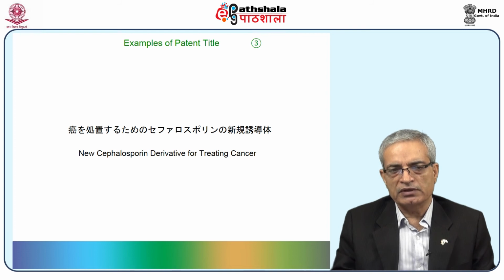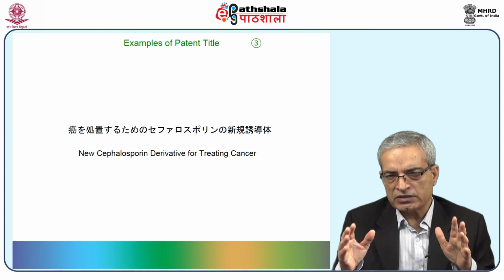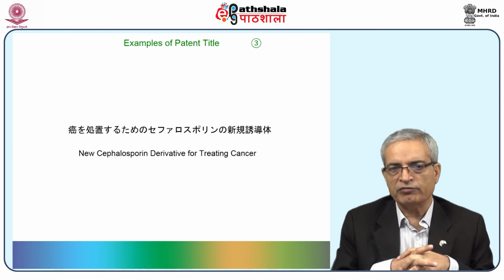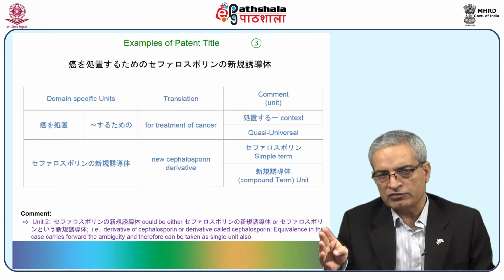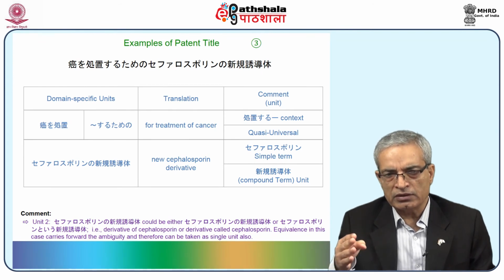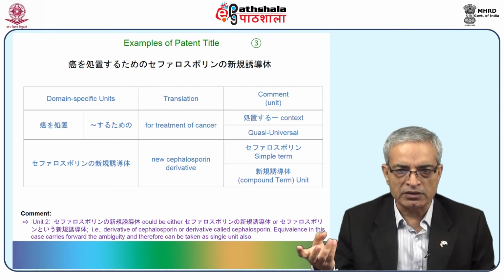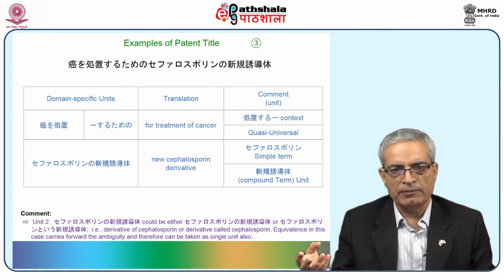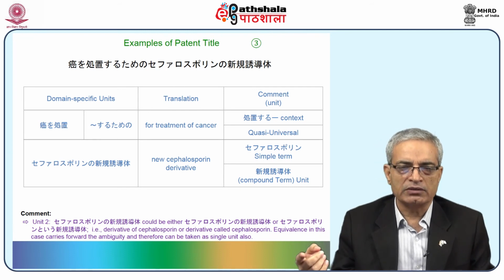Slightly difficult. Gan o shochisuru tame no cephalosporin no shinki yudotai. In fact, it's not difficult because the words are not familiar. It appears difficult. Shinki you have done already. Yudotai is derivative. So if I say shinki yudotai is a new derivative, and then there is something called cephalosporin. Sporin, you must have heard sporin something, the medicine. So it's cephalosporin, and a new cephalosporin derivative for treating cancer.